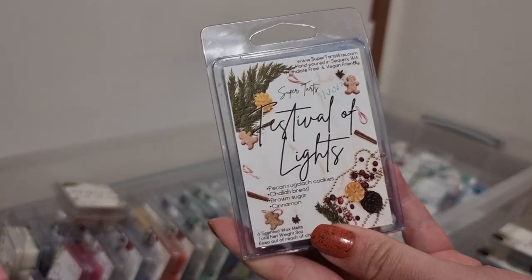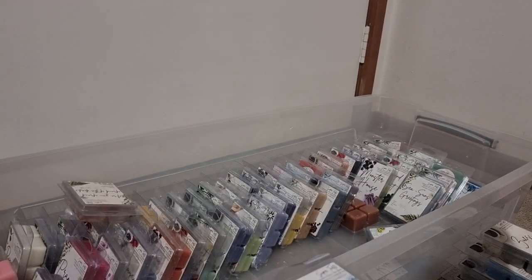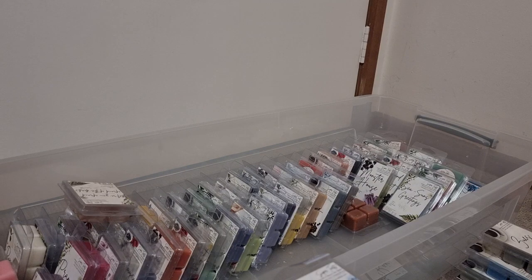Festival of Lights. So pecan, regular cookies, charlotte bread, brown sugar, cinnamon. This one has a Christmas label. I will put it with the Christmas stuff. Yeah, that one, to me, definitely, I would probably prefer it if it was grouped in with the bakery. But I also hate grouping things that aren't labelled. Like I feel like because it's Christmas labelled, it should go with the Christmas stuff.